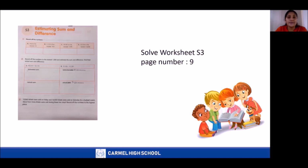Question 1, round off the numbers. Read the number in the box given and then round off accordingly. Question 2, round off the numbers to the nearest 1000 and find their actual sum and estimated sum. And question B, actual difference and estimated difference. Now question 3, read the question and answer accordingly. Take your time and solve the worksheet.